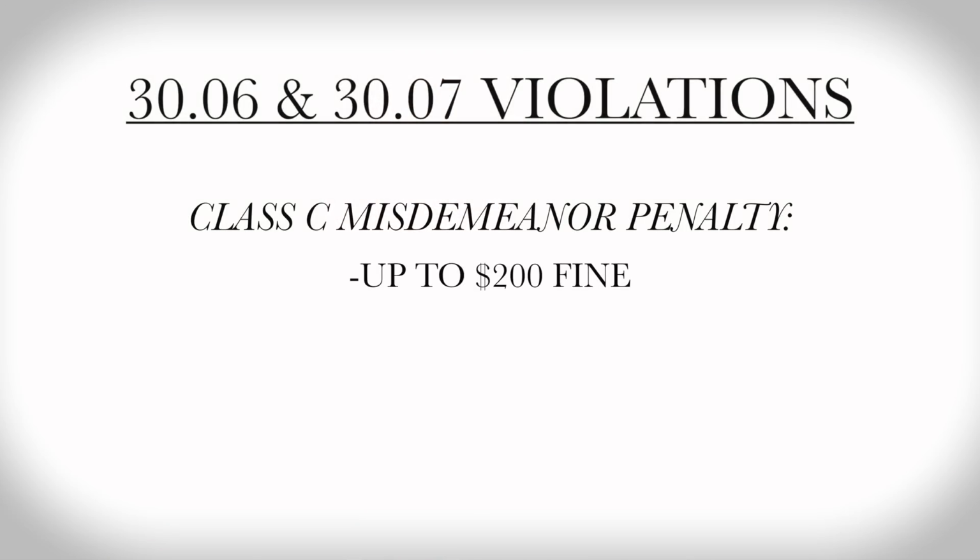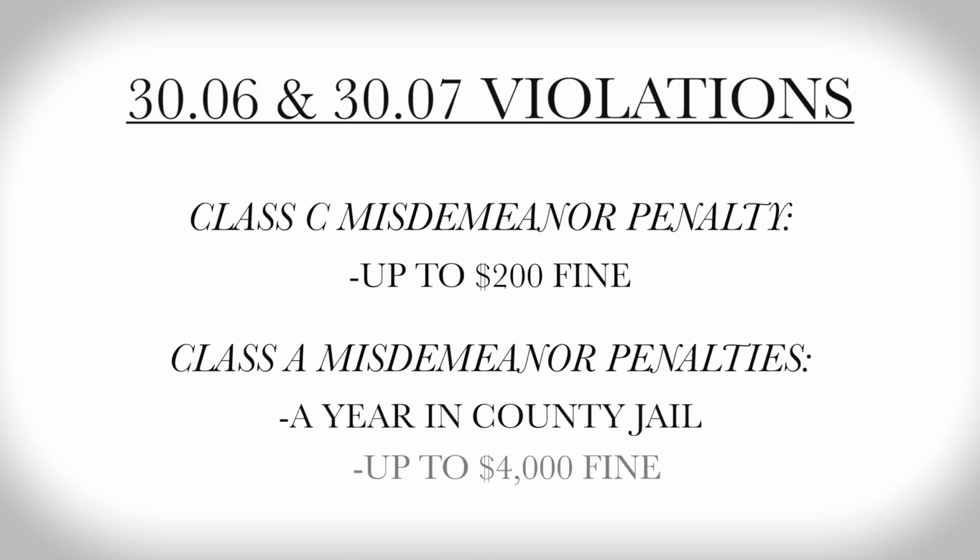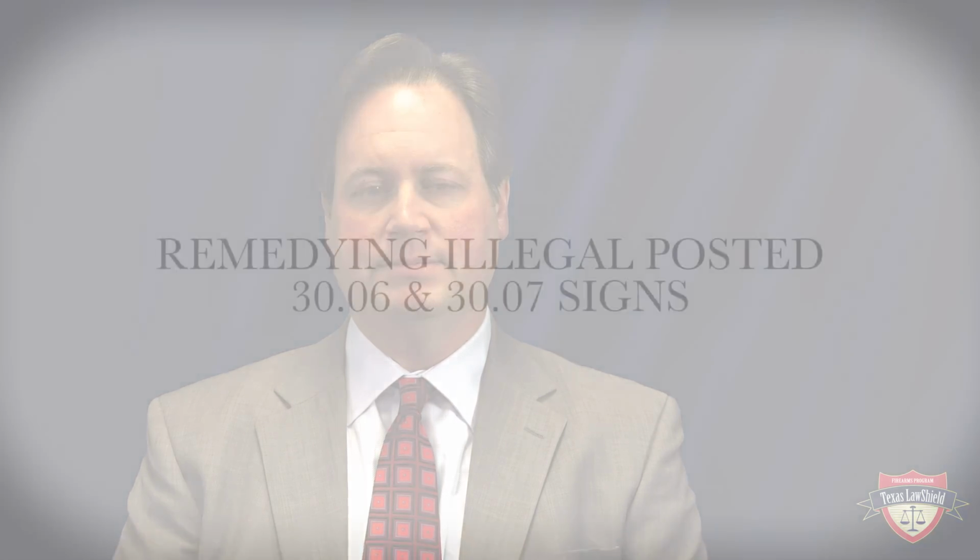This is a welcome change from the previous penalty, which was a Class A misdemeanor and up to a year in the county jail and/or a $4,000 fine. However, in the event that a license holder is given verbal notice by the owner or a person acting under the authority of the owner, and they choose to disregard that notice, and they choose to stay on the property after they've been told to leave, that individual is still subject to arrest and prosecution for a Class A misdemeanor.